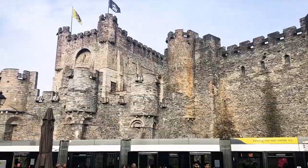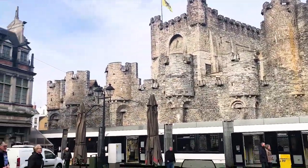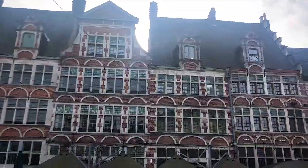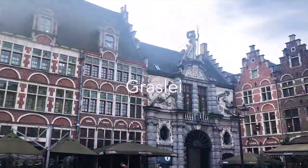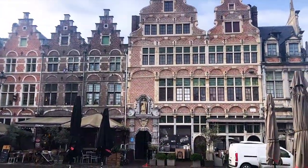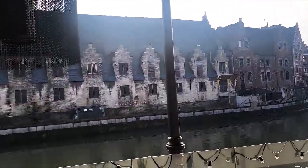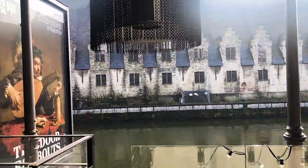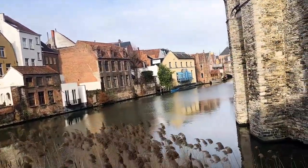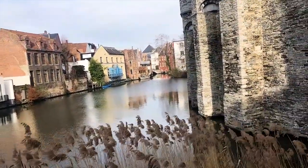City of Ghent with very old castles. Ghent is a port city in northwest Belgium. Today, Ghent is a university town and cultural hub. The city of Ghent is dominated by medieval architecture such as Gravensteen Castle, Gras Lei, and a row of guild houses beside the Leie River harbour.